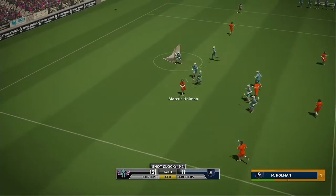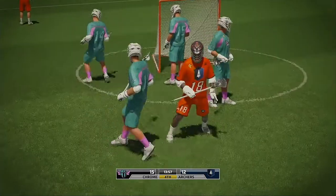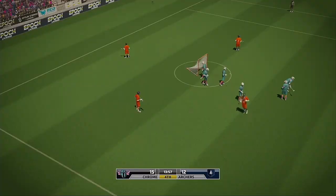Austin. Ball side right. Shoots, and nails it in the top of the net. That's his second today.